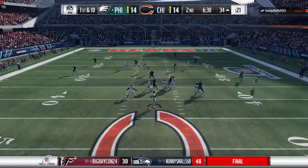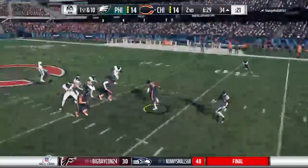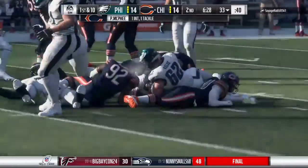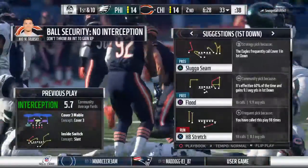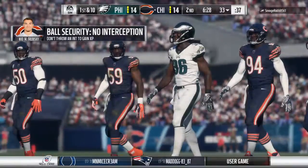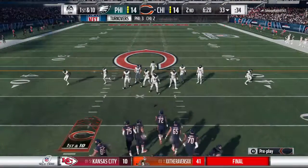So after the INT, here's Wentz. And for the third time here in this half, it's intercepted. Picked off near the 32. And they have the football and will set up shop at the 33-yard line. And now the Bears coming out as they get ready.